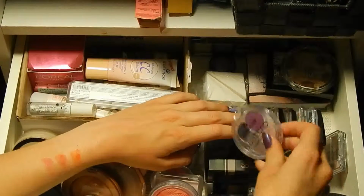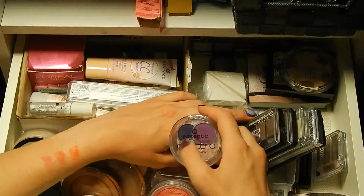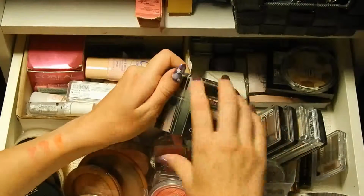Then I have this Quattro by Essence, Magenta Amy, which I also really like. It is good to use to do a complete look with. However, this color does need a few layers to actually build up enough color to use it.